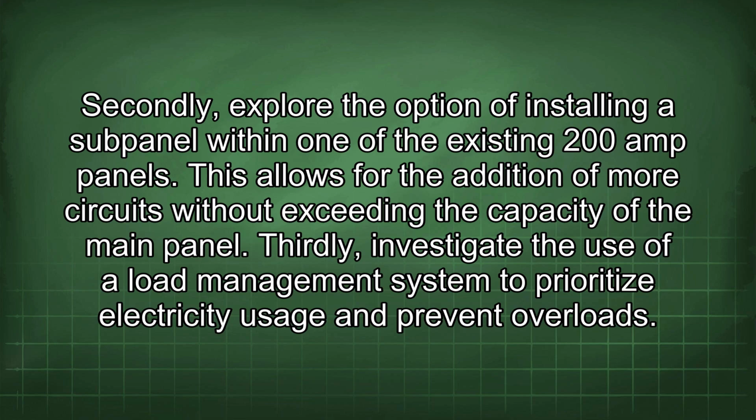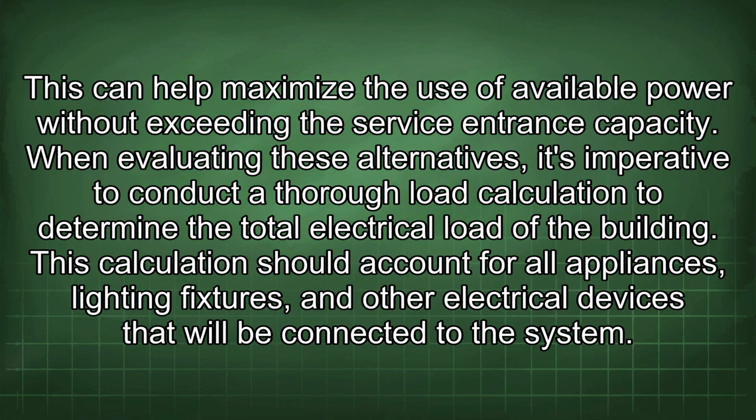Thirdly, investigate the use of a load management system to prioritize electricity usage and prevent overloads. This can help maximize the use of available power without exceeding the service entrance capacity.